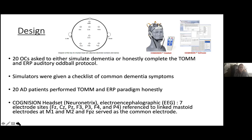So our headset from Cognition has 7 electrode sites, which are pictured there above, and a couple of references.